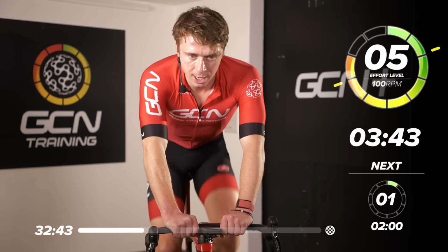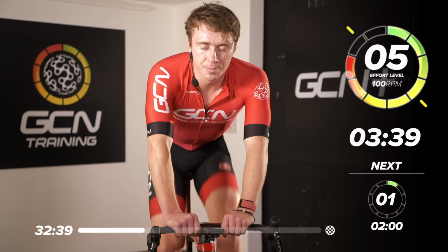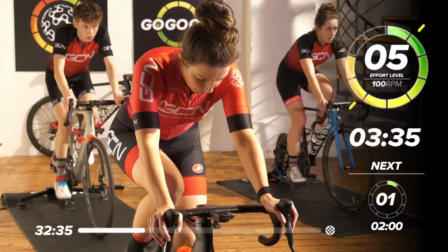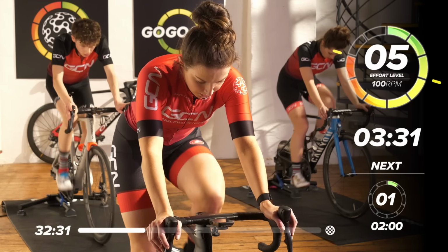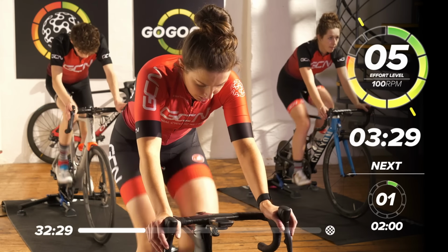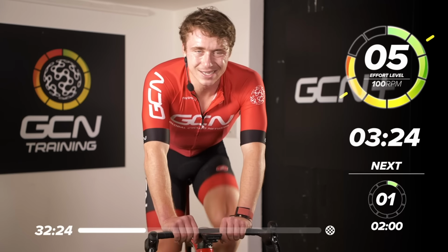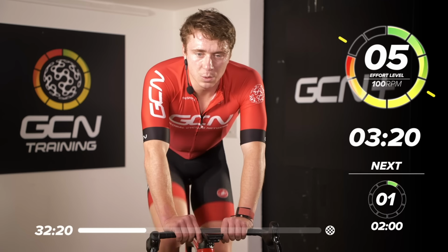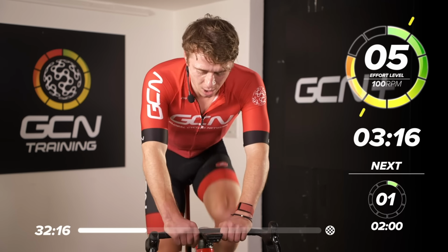All right. Through these efforts, if you want some extra motivation, then turn up some music or just focus on the effort in hand. Forget your stresses, forget life's worries for a minute. This is your time now. This is the time you want to invest in yourself. So use it wisely. Get as much out of the session as humanly possible.